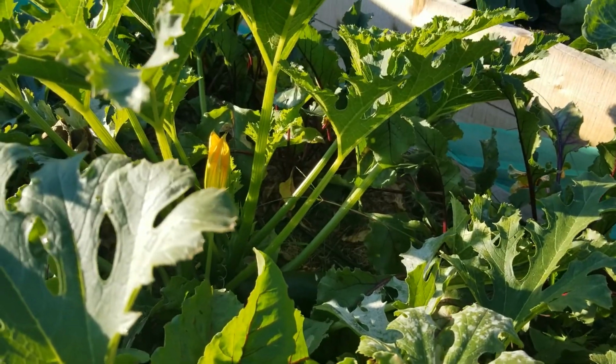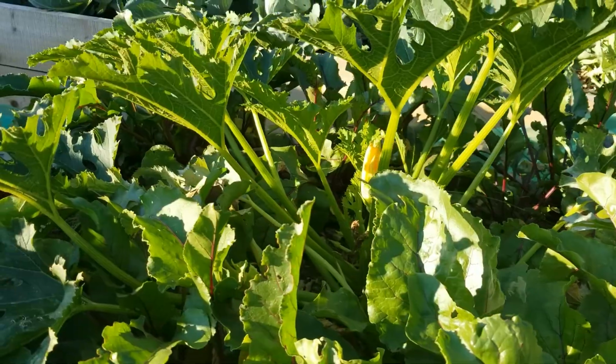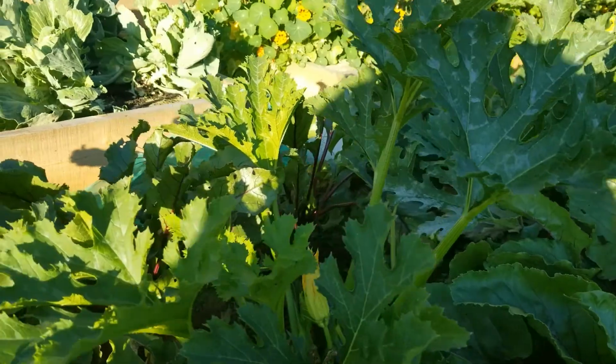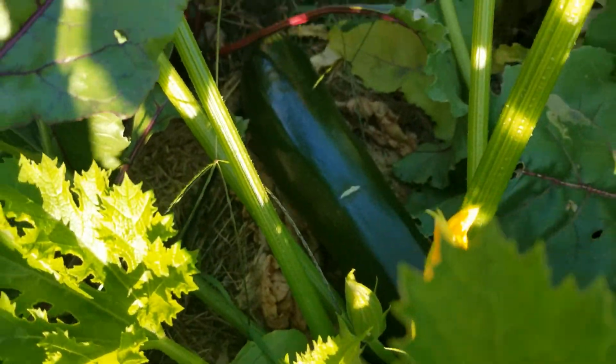You know how everybody says lock your doors, people are gonna put zucchinis in them? We had zucchini issues. We ended up with all female flowers for the first part. So, oh, that's a nice looking zucchini actually right there. So we'll have to have that for lunch.